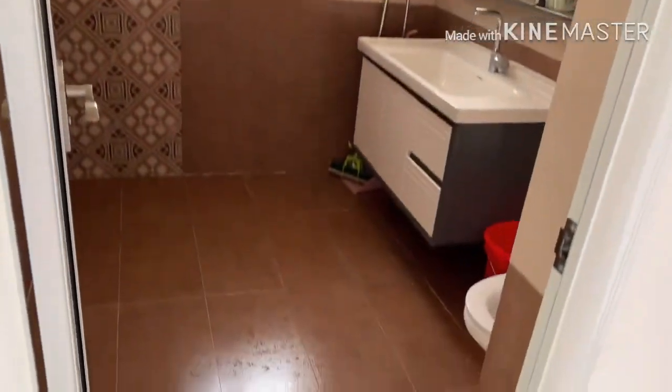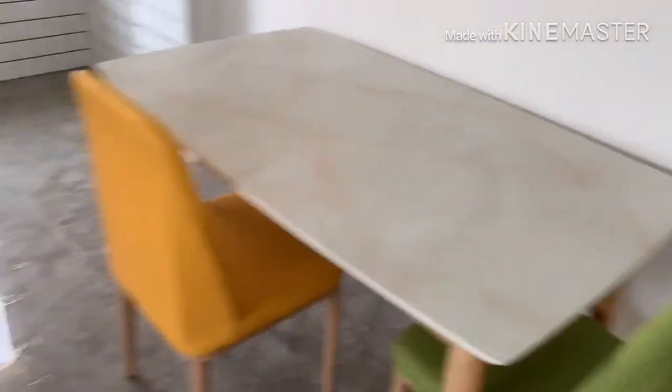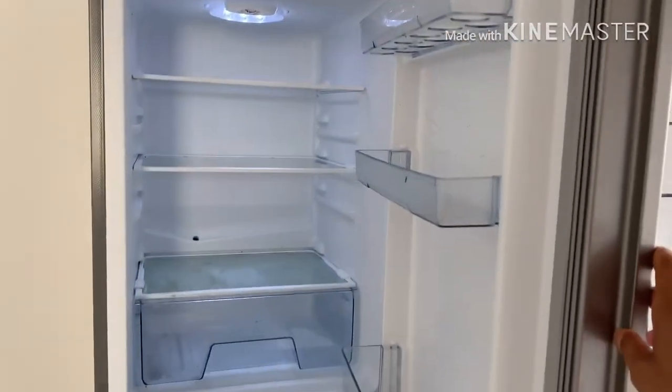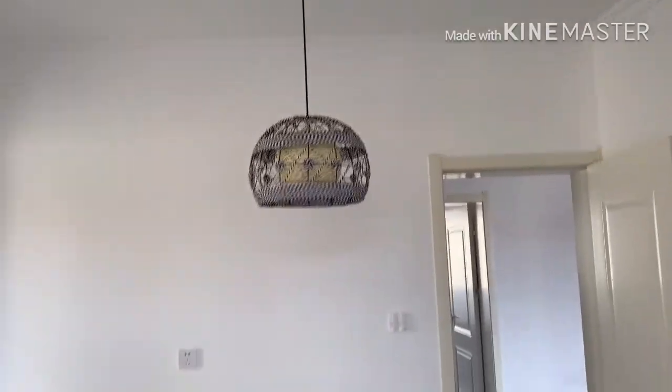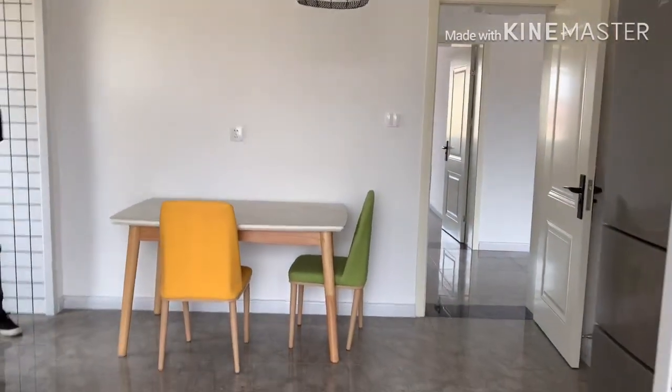And this is the other bathroom. This is the dining area. The sink. Can we cook? Yeah, we can. And you have... Oh, it's working, the fridge. They also have washing machine. Oh, really? Yeah. So we can wash. Where?